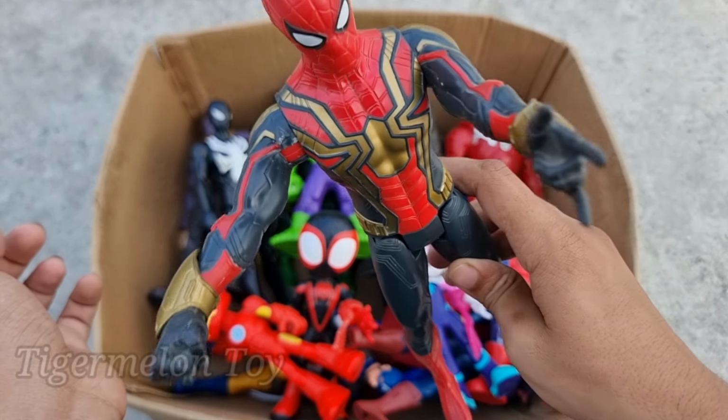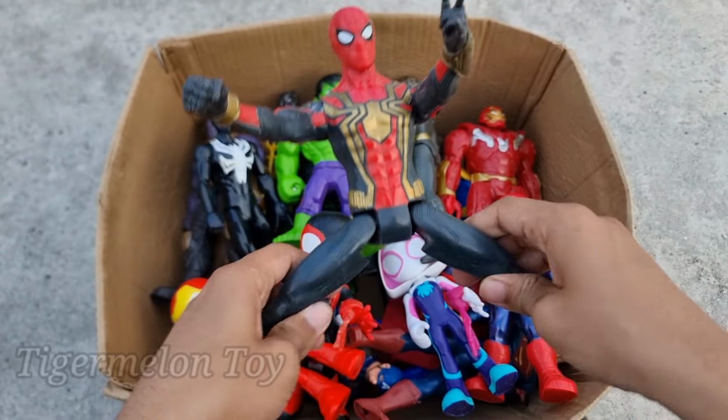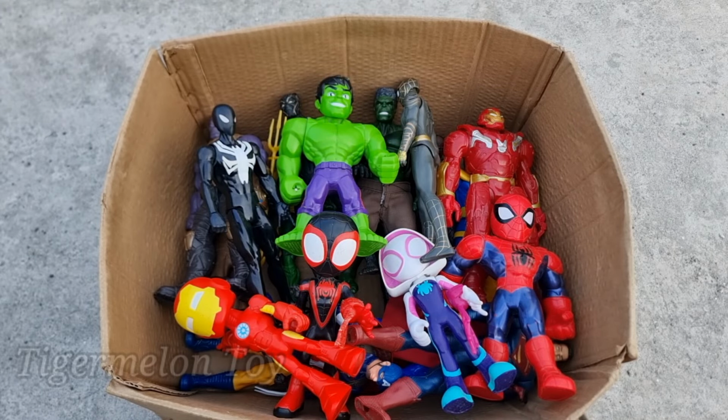Wow, guys, Iron Spider-Man is looking very amazing, guys. Look at the golden spider on his chest. Look at the technological webs. He's such a flexible superhero, Iron Spider-Man. Wow, he's very amazing.